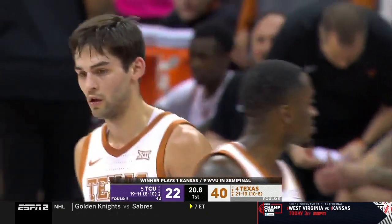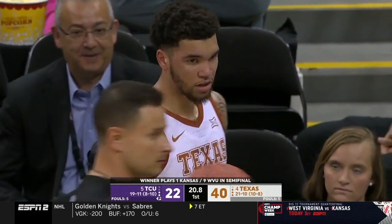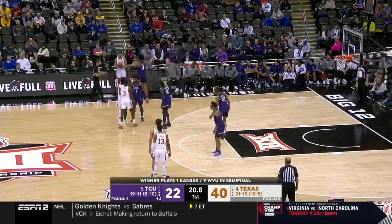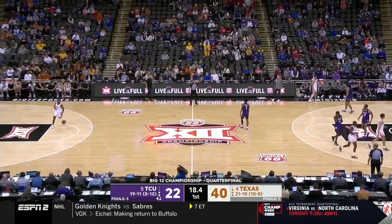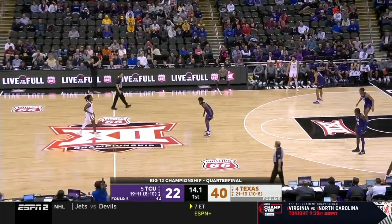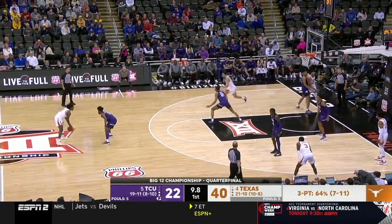And locking down on defense, they have an 18-point lead on 5-seed TCU. And making threes is not something Texas has done all year. I mean, they're 30% as a team from three. They're shooting 64% from there. Made seven threes in this first half. On the season, they average 6.4 threes made a game.